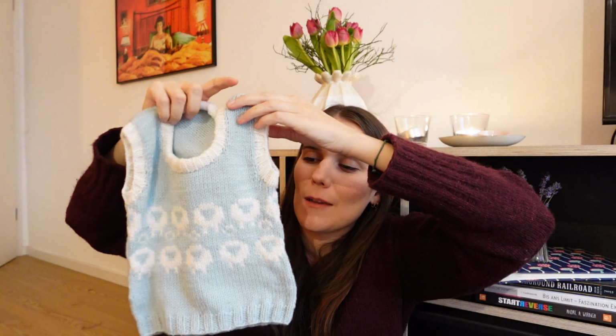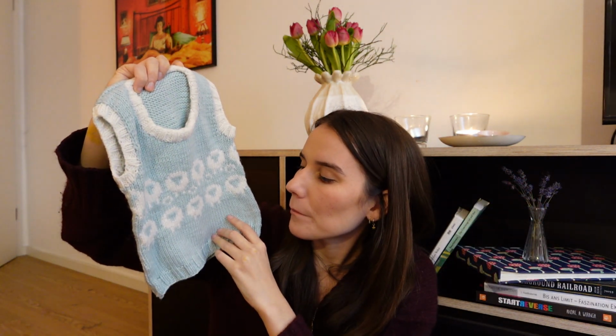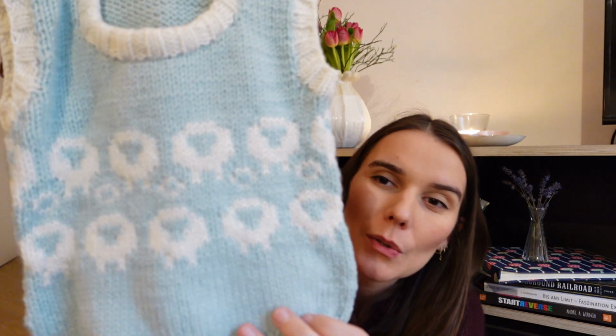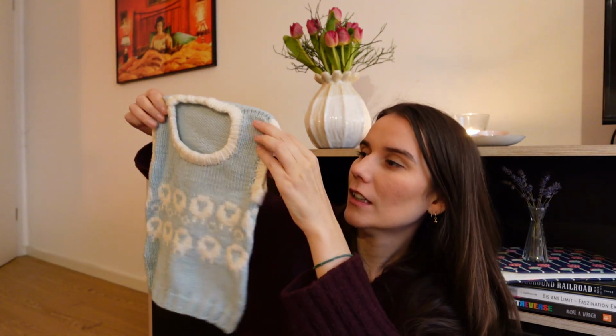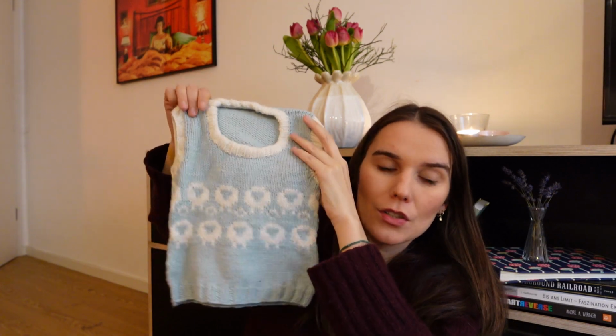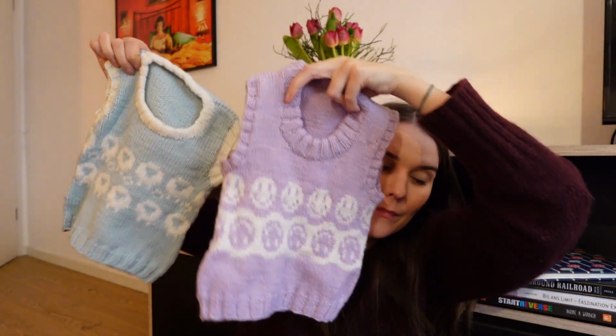And because I really liked that concept and I liked the pattern, I did a second one, and this one I modified the smiley faces a little bit and changed the pattern to little sheep. And instead of the lilac, I used this light mint color and also did the ribbing in a white color. This is size 1, so a little bit smaller than this one.